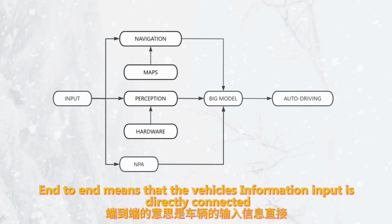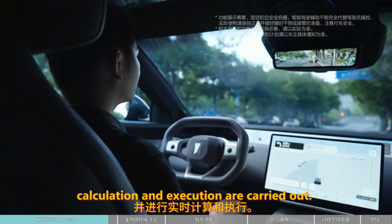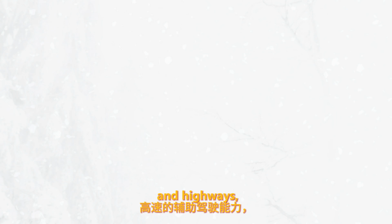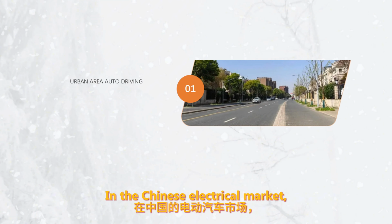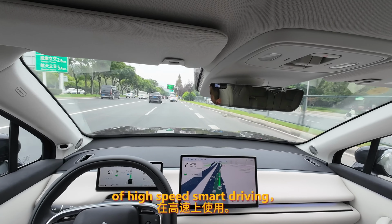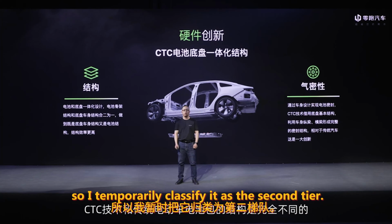End-to-end means that the vehicle's information input is directly connected to the big model, and real-time calculation and execution are carried out so that never taking over from A to B can be achieved. In short, it has intelligent driving capabilities for urban roads and highways and seamless connections throughout the process. In the current Chinese electric vehicle market, we can classify it as the first tier. The current intelligent driving version of the Leapmotor C16 only has the ability of high-speed smart driving, so I temporarily classify it as the second tier.